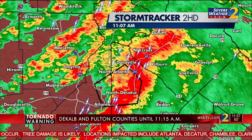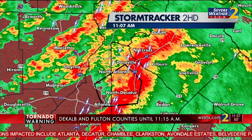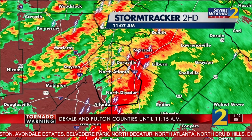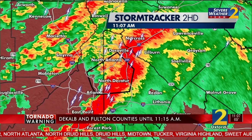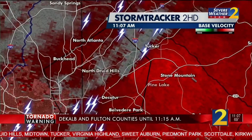Now, Fulton County, you're still in the tornado warning, but at this point, the danger has passed out of Fulton County, and it's basically focused over DeKalb County. And there's your heads up that eventually into Gwinnett County, we're possibly going to see this risk extend to the east. We're going to keep an eye on that and with what the National Weather Service decides to do with this tornado warning.